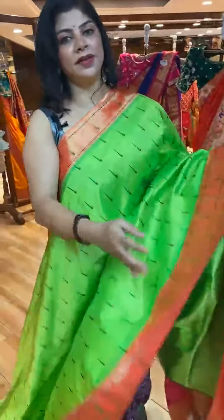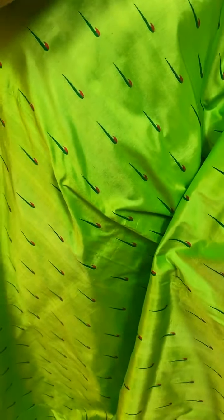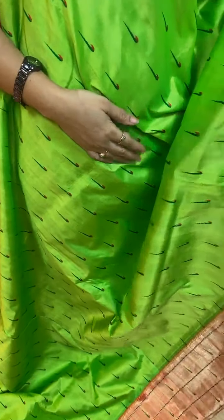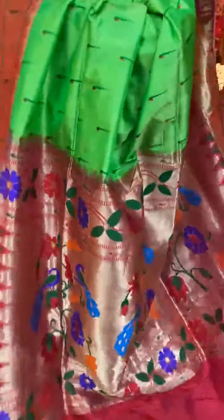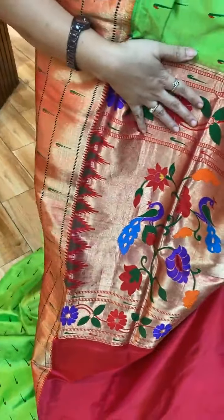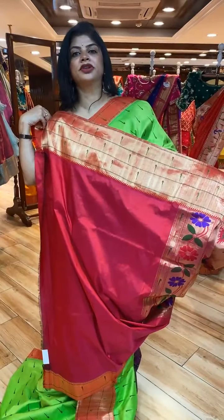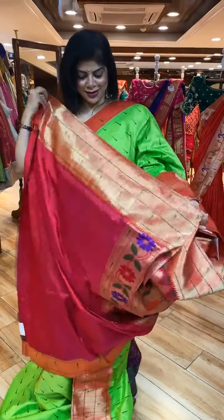Very pretty shade, my lovely favorite parrot green with stunning red combination. All over munia booty. Border triple munia border. Contrast pallu, rich kaddi with meenakari florals, peacocks and border along with the munias. Let me show you the blouse, beautiful gorgeous contrast blouse, plain with border.